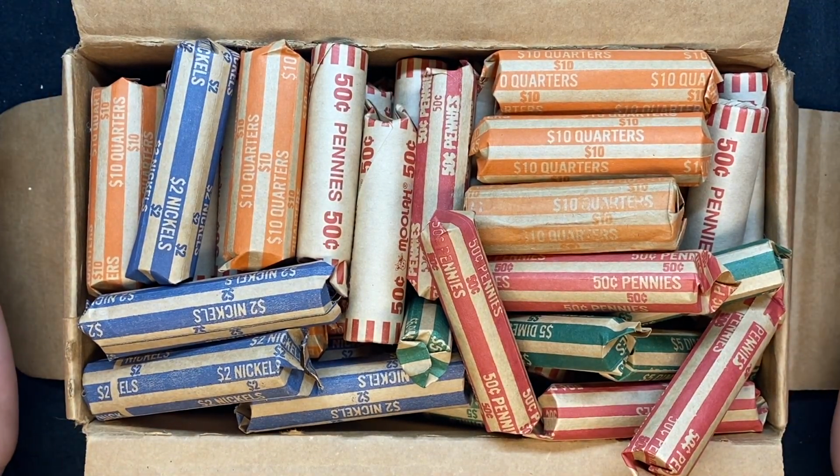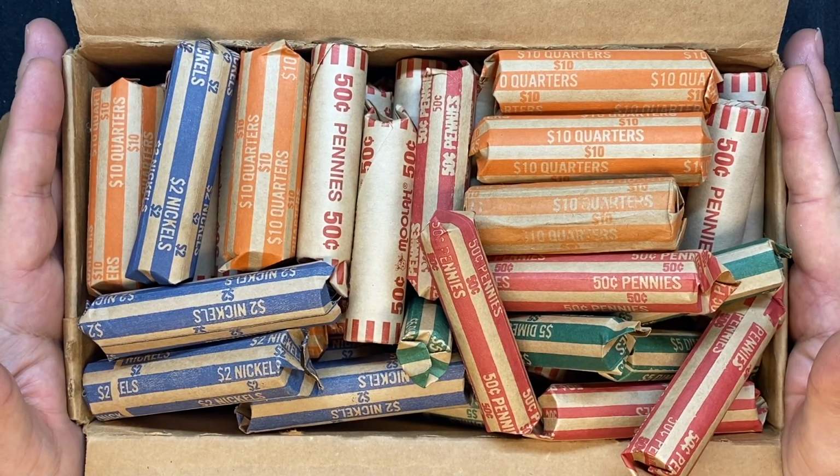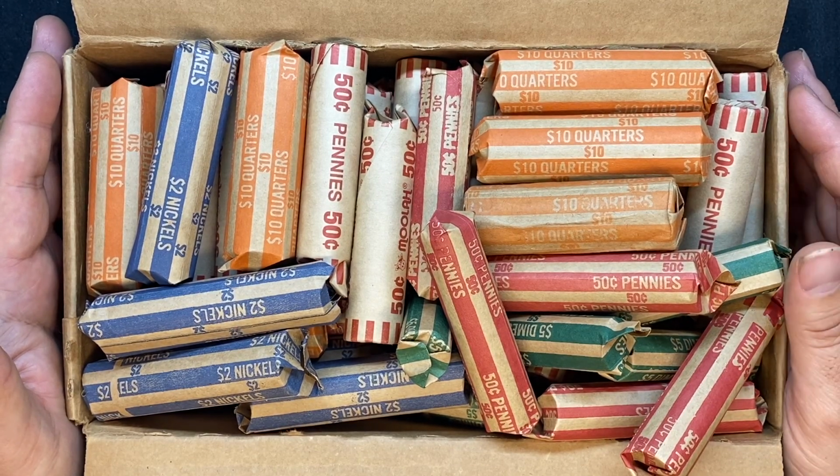Today, we'll be hunting a little bit of everything. Nickels, dimes, quarters, pennies. I'm going to take a second and get these things separated, and we're going to start with the quarters and work our way down. As we go through each denomination, I will let you know what we're looking for. So, here we go.